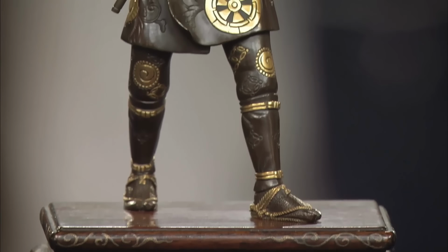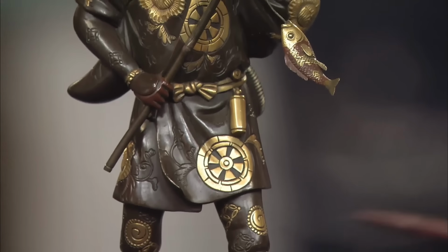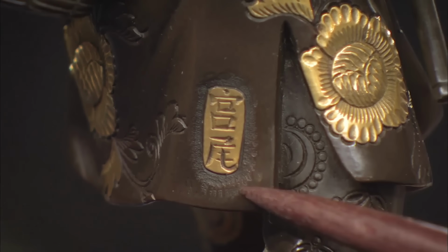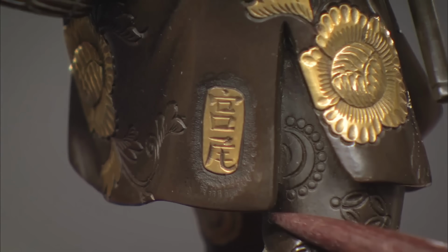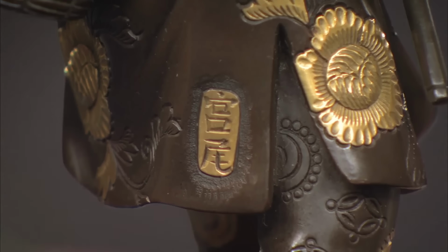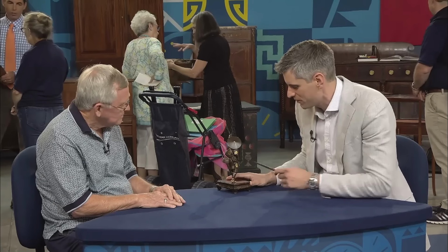The exquisite detail extended to the 24-karat gold trim, making it a highly valuable parcel-gilt bronze. An inscription hidden on the statue's base provided the key to its origin: the Miao family, a renowned bronze maker dynasty in Japan. This prestigious maker's mark, along with the statue's condition, significantly boosted its value.